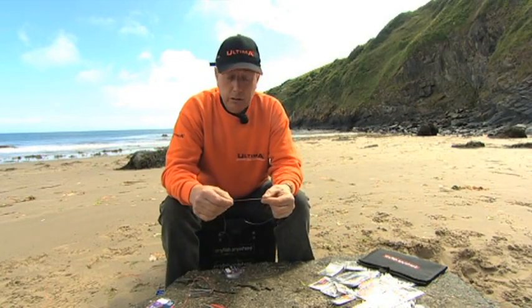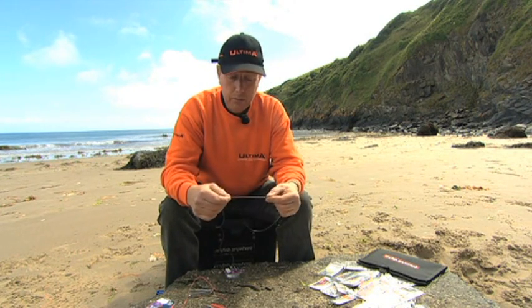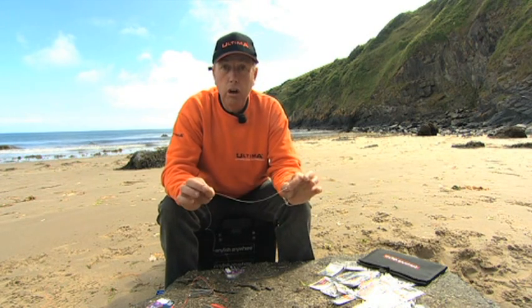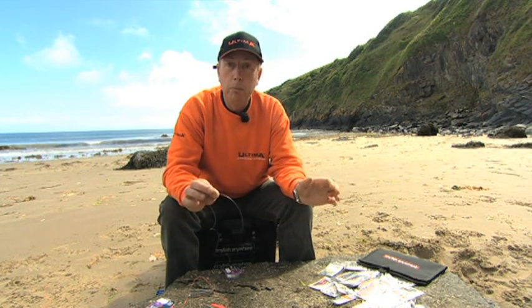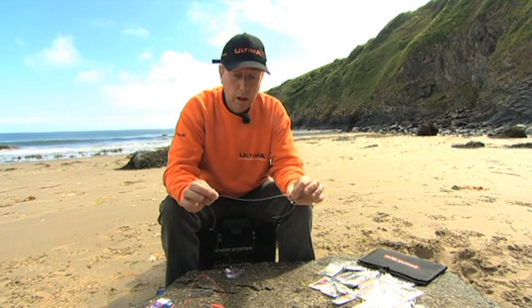The knot I'm going to show you to tie now is a stop knot. What you use a stop knot for, one of the main reasons is to trap a sequin above a hook to act as a stop for your bait, not to be slid up the line, to keep the bait basically by the hook.